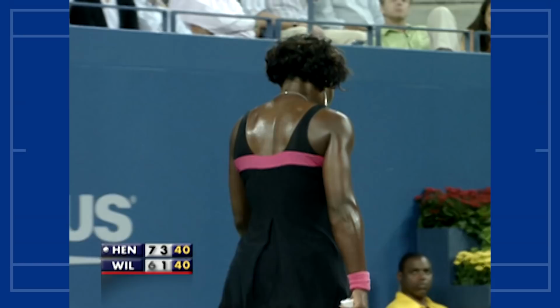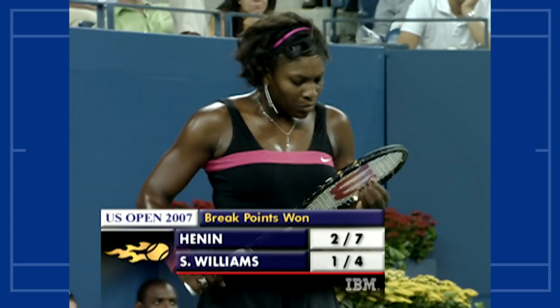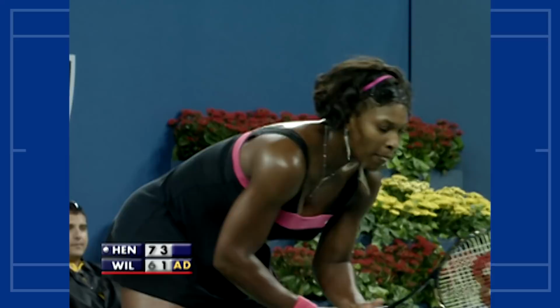Backhand miss. That got Serena excited. A break point, her first of this set. Four break opportunities and only been able to convert one. She desperately needs this one. That could change the course of the match. Could. No, good. I disagree.